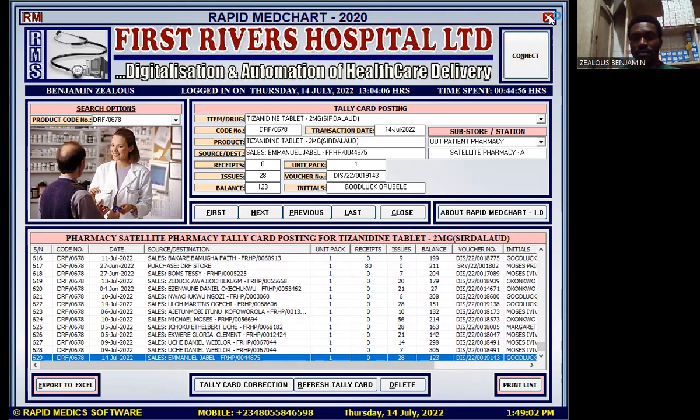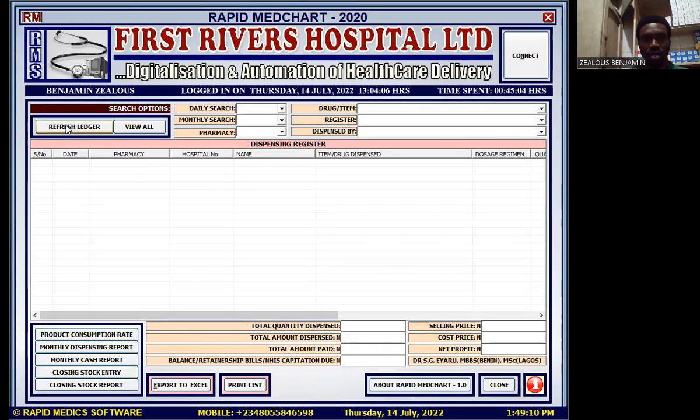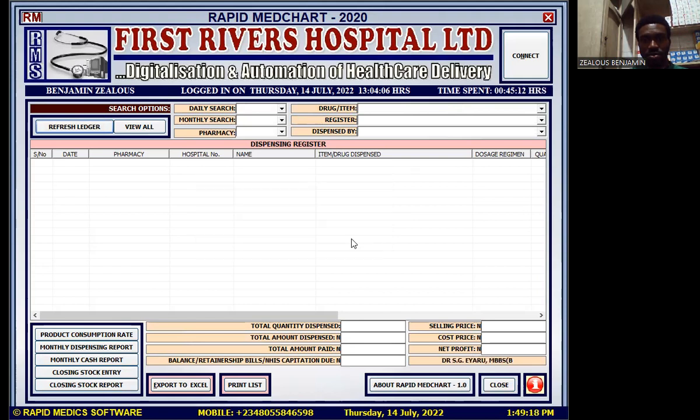Okay, that's from the tally. Had this drug dispensing register been open, it would have been a perfect place for us to look at. Operation is not allowed when the object is closed. I don't know what you mean by that.